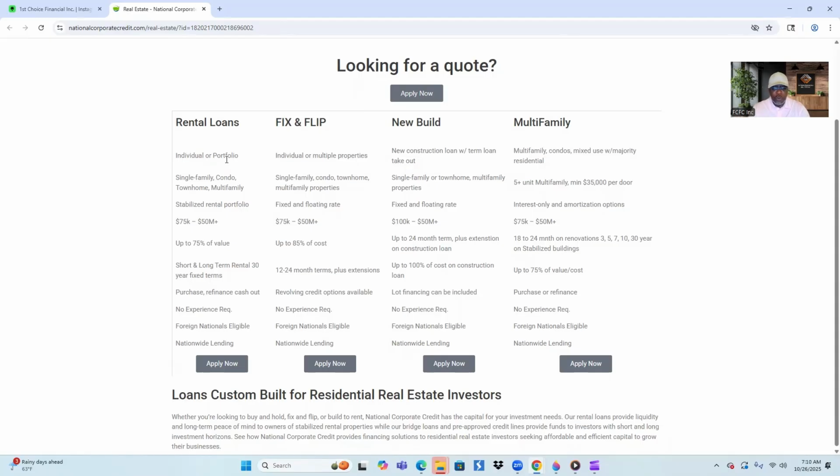Stabilized rental portfolio. Now, they also do stabilized rental portfolio. Let's say you're buying a bunch of rental properties, or you're wanting to refinance a bunch of rental properties, or whatever the case may be. And especially if you're buying rental properties that have a good portfolio of rentals, they have rent rolls and things like that. They would definitely finance those. Okay.